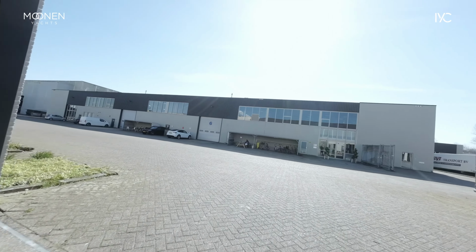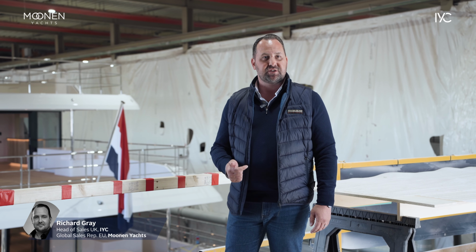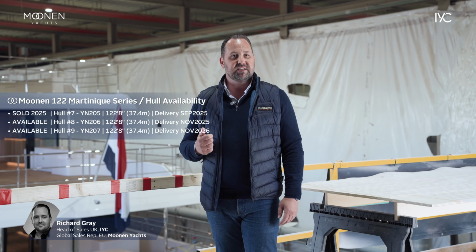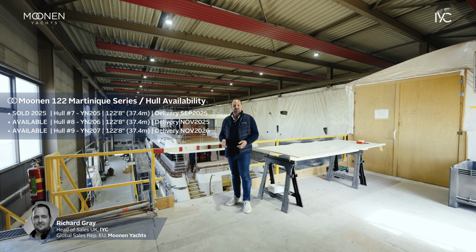Our Inside the Shed series hopefully has been valuable for you today. We've looked at so much here at Moonen Yachts. We've gone into detail about the customization, we've seen craftsmanship, and you've been able to look at every single piece of a build that's going on right now. We've got a boat obviously behind us that is pretty much near completion, and you've also been able to see a boat that's in build and we're probably delivering at the end of this year.